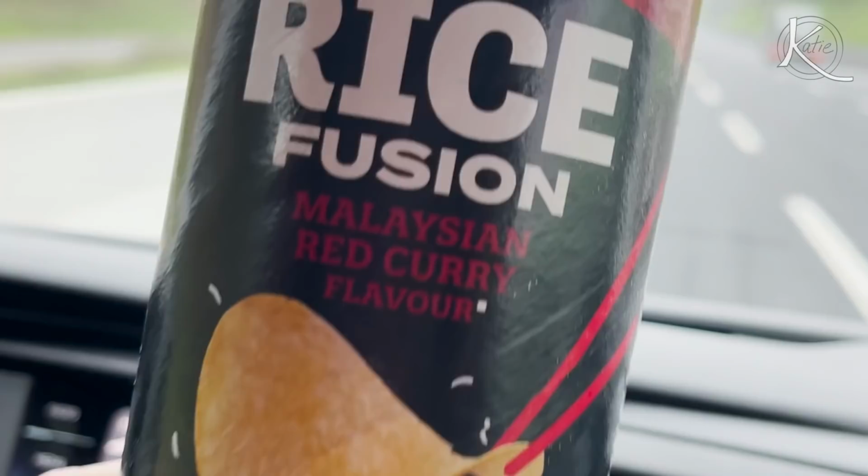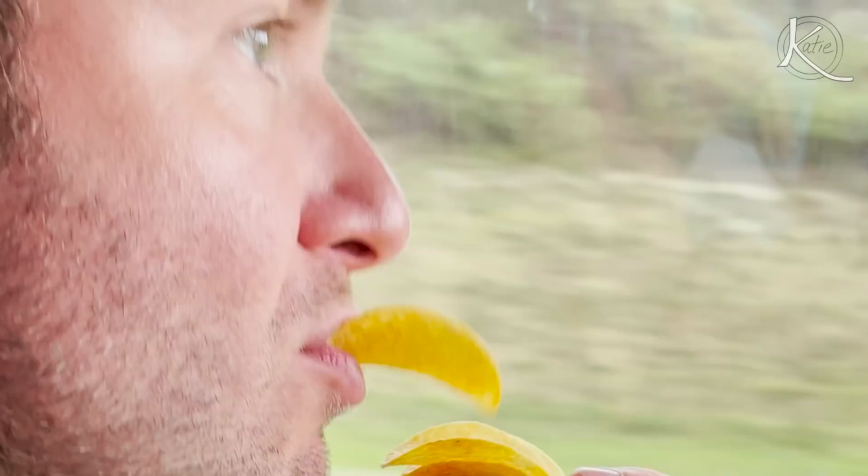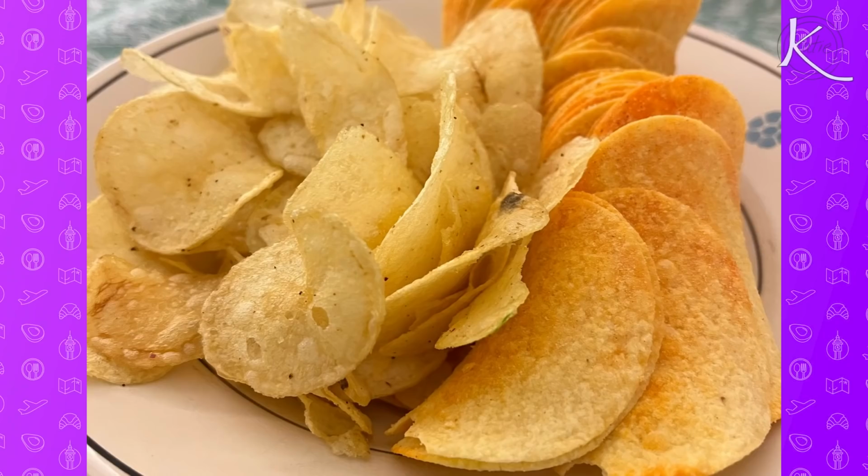Malaysian red curry flavor Pringles. They were nothing short of addicting. Legitimately, really good. And another recommendation, za'atar flavored più gusto chips.